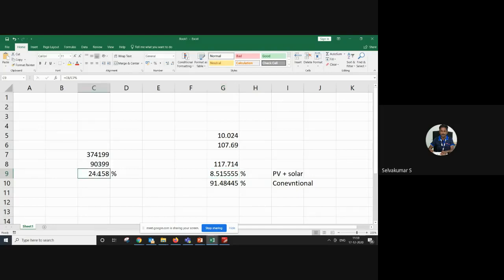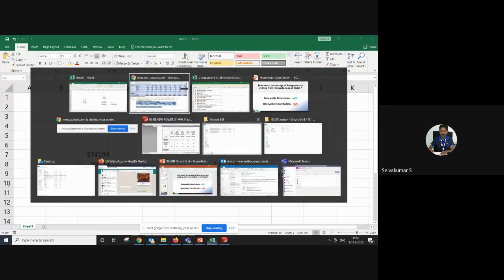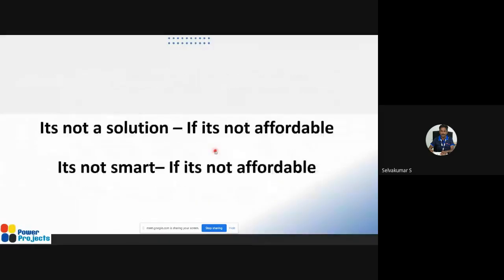Imagine then what this percentage should be so that we can meet 100% from renewables, which we are talking about, with 2030 as our ultimate goal. So I don't think that's practically possible, at least by 2030. All right, so let me move on.